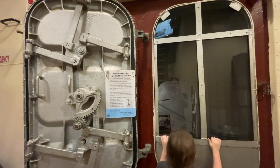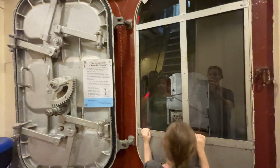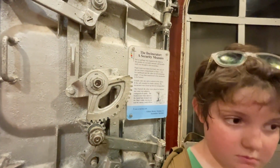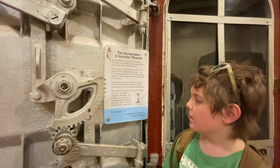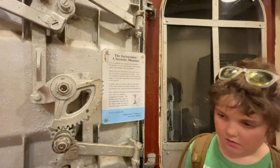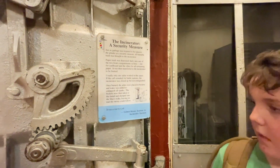Incinerator. Just as the garbage was required to be taken to the grinder, all burnable trash was brought here. Very cool. It was hot to work in there because someone would have to be in there throwing stuff in, shoveling it. Once burned, the ashes were placed in buckets and water was added to extinguish all sparks. The buckets were then taken to the fantail and dumped into the ship's wake, leaving no trail the enemy could follow. It was a real hot job.